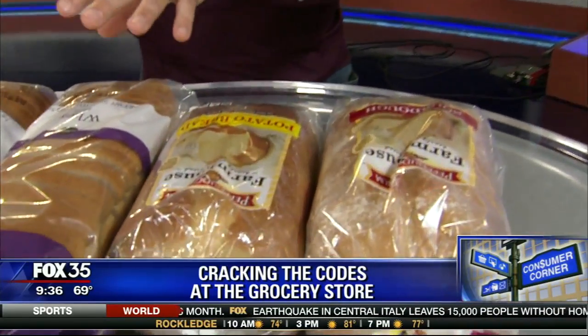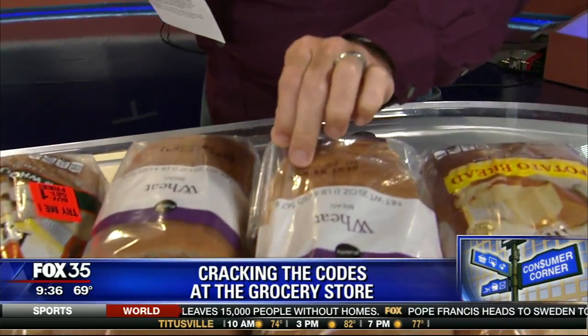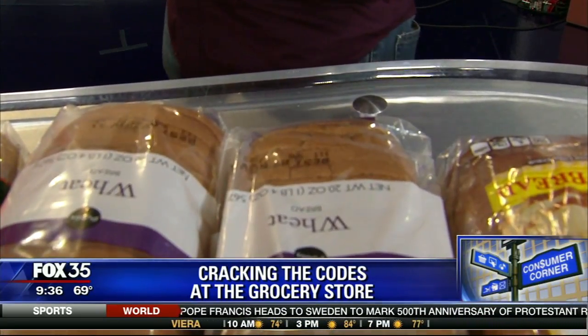So the same thing exists for bread and produce. There are codes that you can use. We'll even talk about how to really work the clearance rack, because there's a system for that as well. But I want to start off by talking about breads. Most of the time you can find best-if-used-by dates on the bread pretty easily, and that should give you an indication of the freshness of the product.